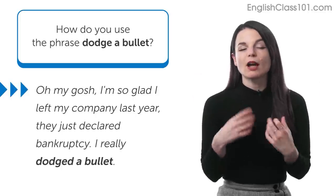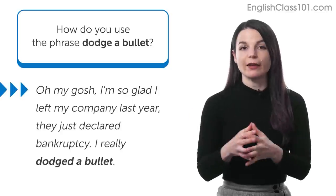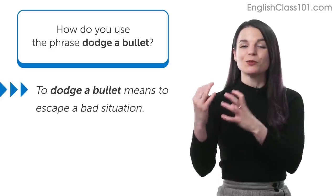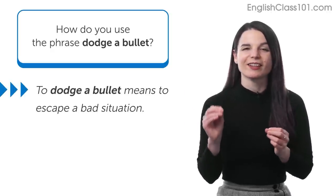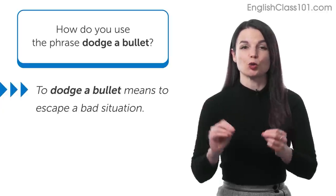So we use this a lot for interpersonal relationships. We use it a lot for everyday life situations where we think that things might not get so good. So to dodge a bullet means to escape from something bad. And we always say dodge a bullet. We don't really say dodge a ball or dodge something else. We always use this expression, to dodge a bullet.